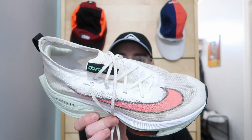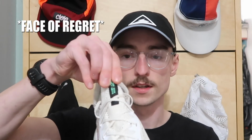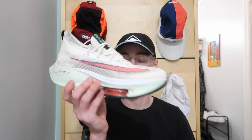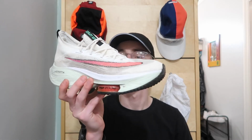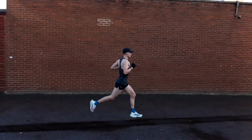Okay, so my last category is racing. So I used these bad boys, the Nike AlphaFly. These are the most expensive pair of running shoes I've ever bought, probably ever will buy. Yeah, so my dislikes for this shoe are they're a ridiculous amount of money, and you can only really use them for races because of that.